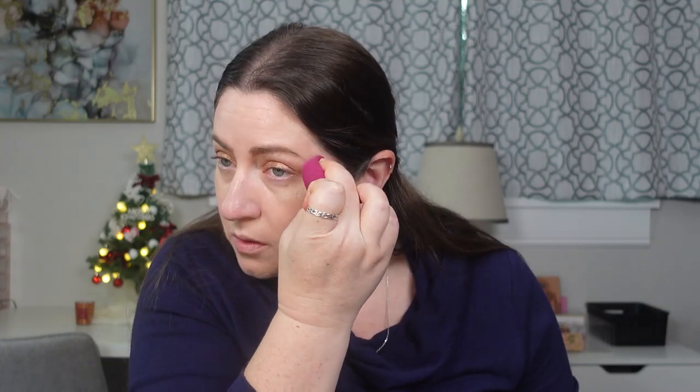But I know this has had a ton of hype. So I repurchased it because of all that hype. Tried to get a better shade. So I don't know if I did. 2.5C seemed fine when I first put it on, but as I've been testing it, it still seems really yellow to me. And I noticed this isn't like the creamiest concealer.